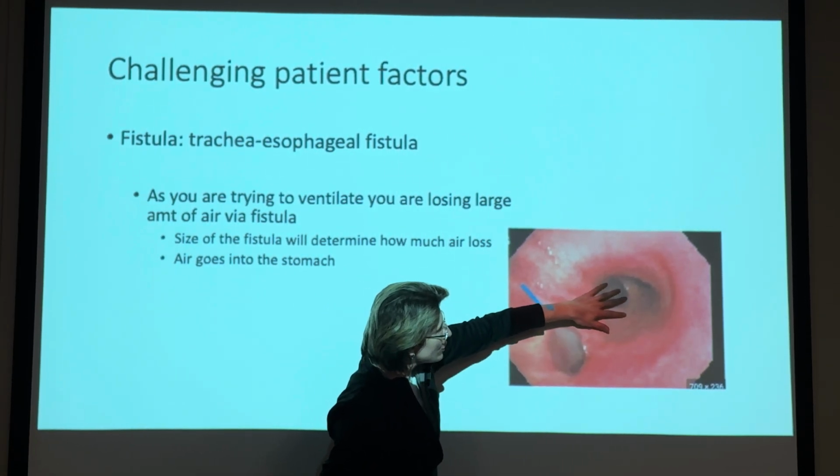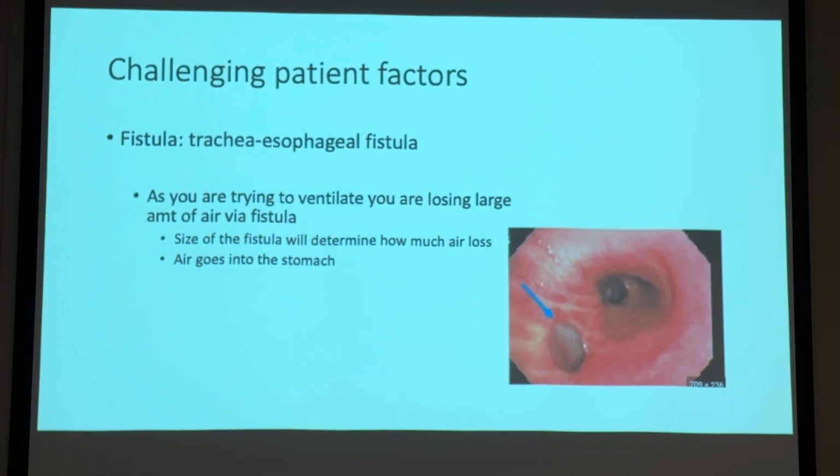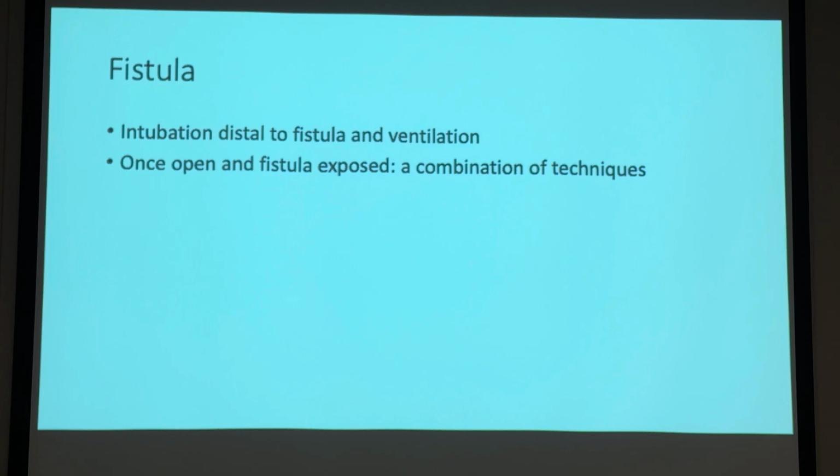If you're not able to do this, this is where you try to maintain ventilation, and then as you open the airway and start working on the actual fistula, that's where you probably place these catheters distal in the lung and try to ventilate them so that you have better oxygenation. So that's the summary. It will very likely be a combination of techniques.